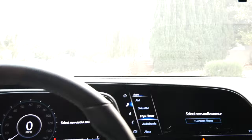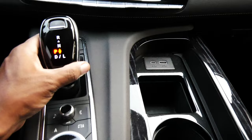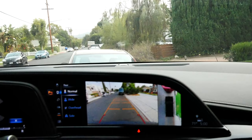Let's get to pulling in the driveway. Let's go ahead and wash this, because this right here, what? This thing is crazy. This thing is freaking nuts. This is the shifter, almost like a traditional shifter. Button on the side, up for reverse. Now you got two cameras. Why? I don't know. Is it cool? Hell yeah. This thing is dope.